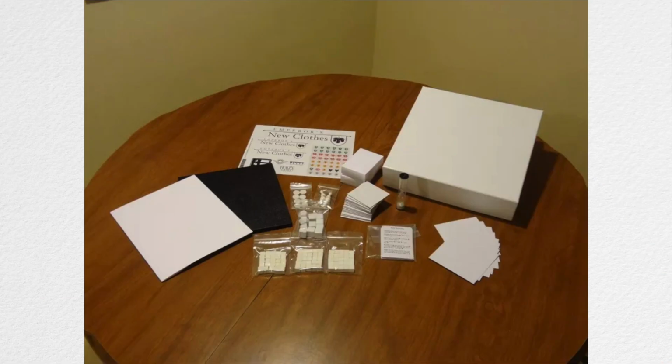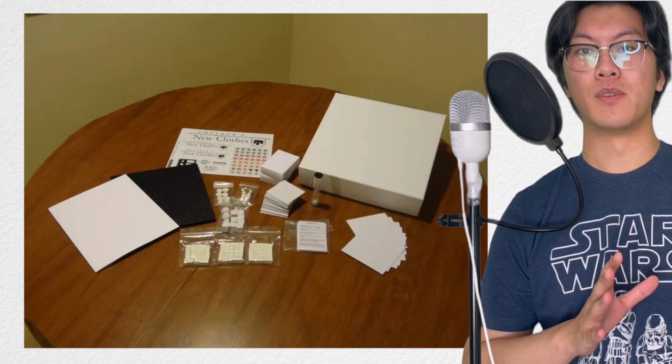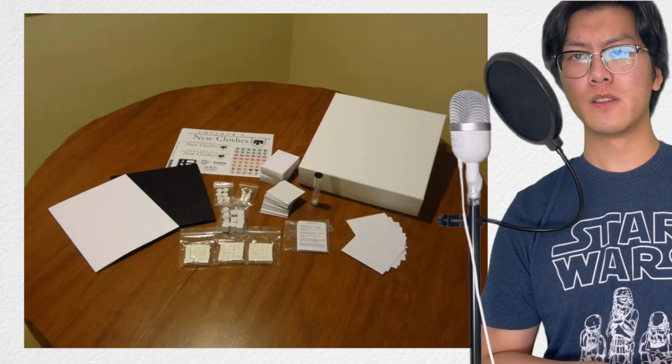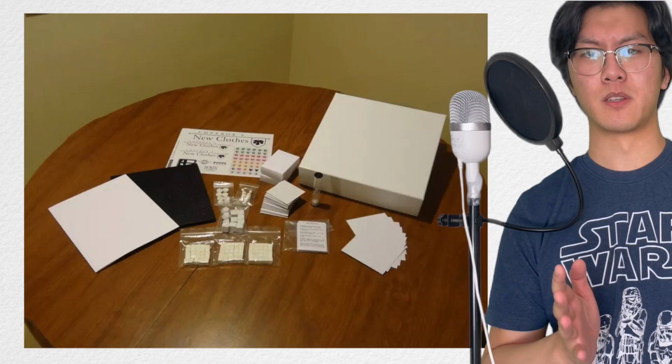So just take a look at the game's box and the cards and all the pieces. You can tell there's a lot of thought put into the design and it just looks breathtaking, amazing. The art on this is some of the best I've ever seen in a tabletop game. And as for how the rules work, let me actually grab a sheet of paper. I'm just going to explain it to you.